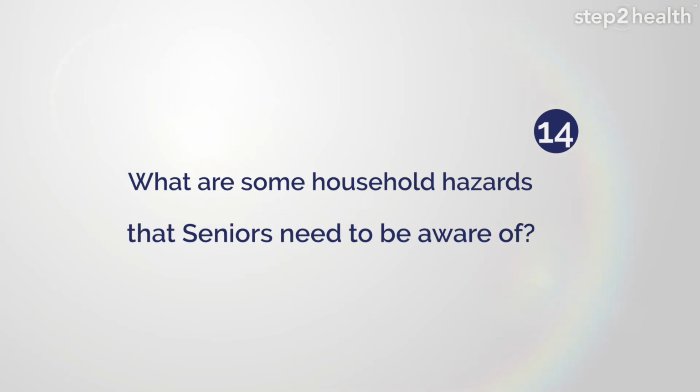General things in the household that seniors need to look at are installing handrails, and especially up over steps, removing rugs that might be trip hazards.